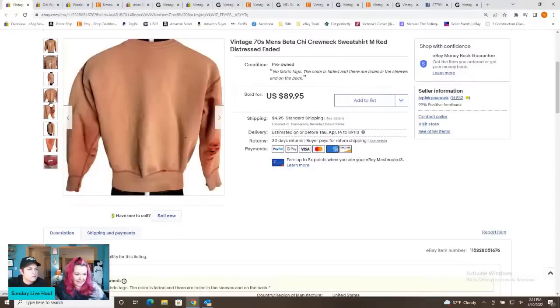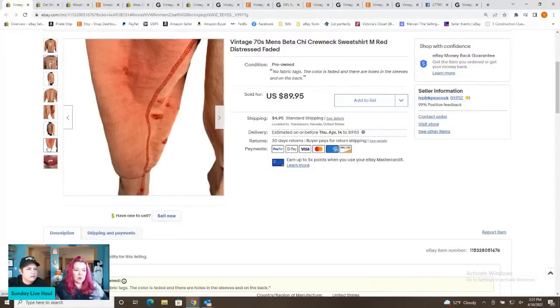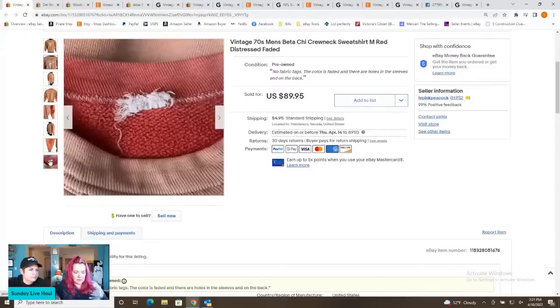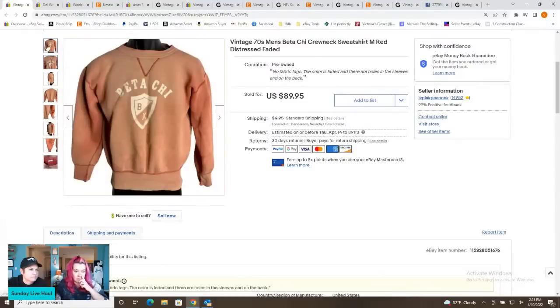However, look at it. I don't know what college it was from. It was just from a fraternity. And it's 70s based on the frazzled tag and some of the other bits that I can tell that it's 70s, not 80s. It's earlier than 80s. It's faded. It looks like it might have been red or orange at one point, and maybe somebody bleached it. It has holes in the elbows.